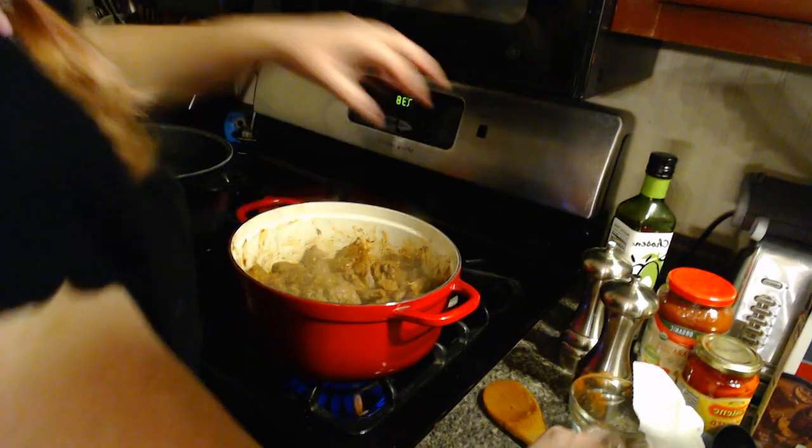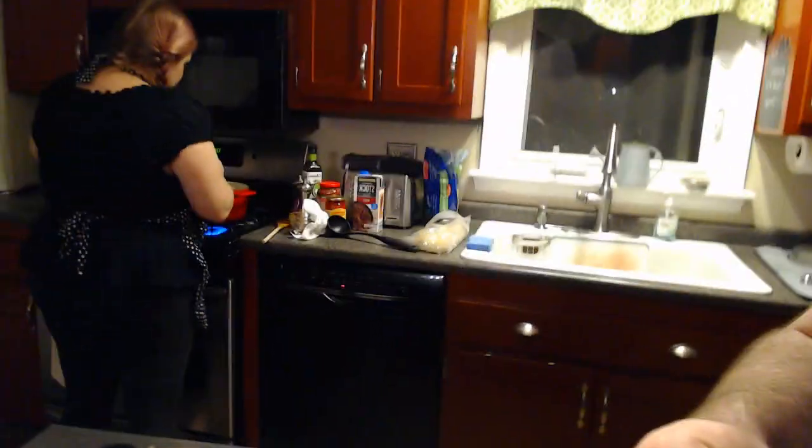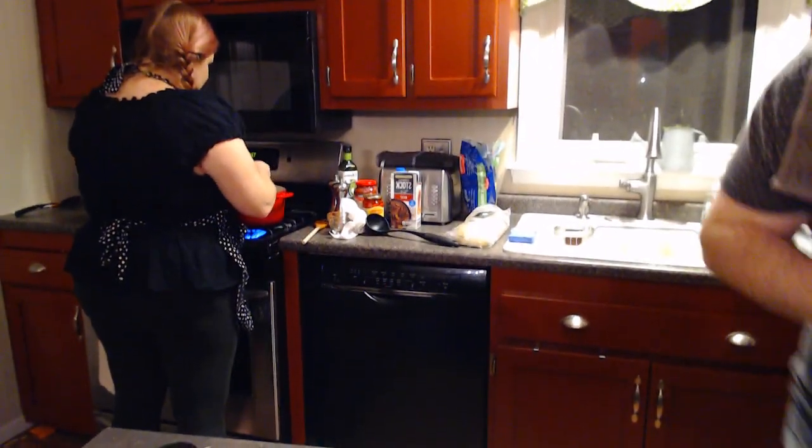Okay, so we'll get ready for the next steps. Oh, we've got to add the Worcestershire sauce too. Okay, so we need about 6 tablespoons. So you can put that back while I do this. Just adding the Worcestershire. Yeah, there.